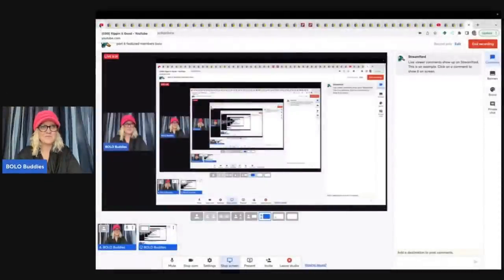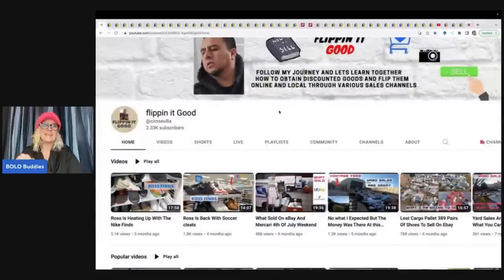The first item comes from Flippin' It Good, and he is a big money bolo finder. He actually sources at a lot of places, but he'll go to like Ross and Burlington Coat Factory, and he picks stuff up retail arbitrage and flips it for big bucks. So if you want to learn more about that, he's also getting lost cargo pallets, and he goes to garage sales, stuff like that. He is a great sourcer, finds great stuff, and you're going to be impressed when you check it out. So let's start with his first bolo here.